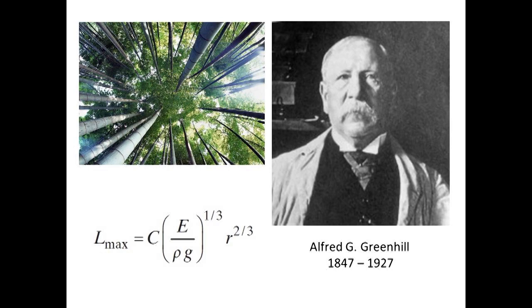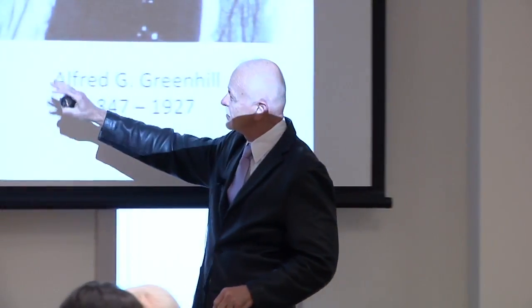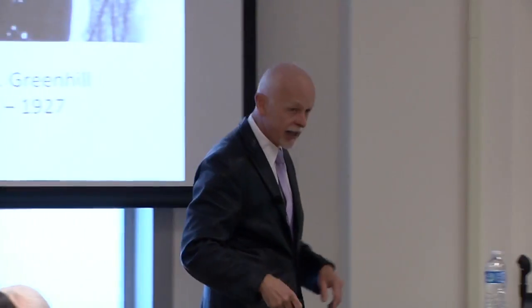So Euler's critical buckling formula was redescribed by another brilliant mathematician, Alfred Greenhill. You can rearrange Euler's formula by putting the length over there and saying, well, that mass is equal to density times volume, and so on. And you get a formula that looks like this. And this is the critical buckling length of not just masts, but trees. This is that material property thing. That's the density. That's the acceleration of gravity. And this is the radius of the stem, the flag mast, whatever.